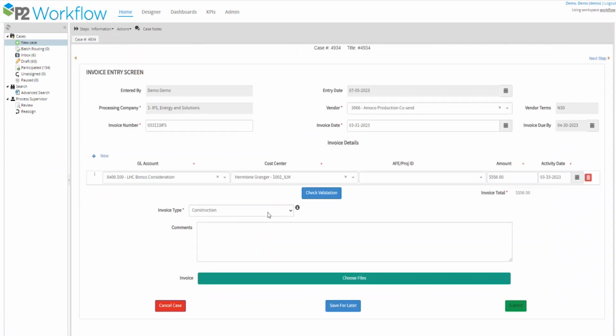For today's purposes, I'm going to say this is a G&A invoice so that we need only sit through 1 approval. Once I've got my data entered, I can enter in any comments that would be relevant to an approver and a copy of my invoice.